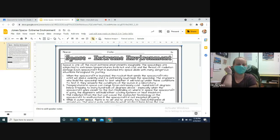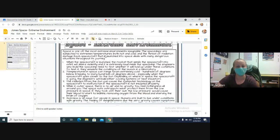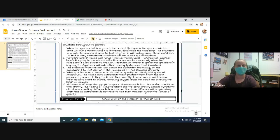Okay, we're going to read this now. Space, extreme environment. Space is one of the most extreme environments imaginable. The spaceships are subjected to extreme temperatures, both hot and cold, and the threat of radiation damage. Each spacecraft that is launched into space deals with many dangerous situations throughout its journey. Number 1, when the spacecraft is launched, the rocket that sends the spacecraft into orbit will shake violently, and it is extremely loud inside the spaceship. The engineers who build the spaceship need to test whether it will hold up under these conditions. To test it, they simulate the conditions of the launch in a laboratory.